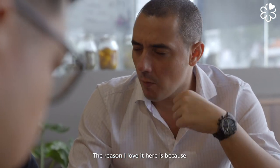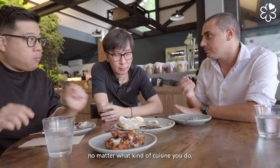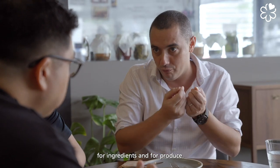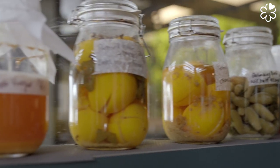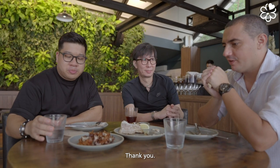The reason I love it here is because no matter what kind of cooking you do, no matter what kind of cuisine you do, it all starts with the passion for an ingredient or for produce. And no good produce, no good ingredients, no good food. I always enjoy my meals here. Very flavorful. Thank you. Very, very flavorful.